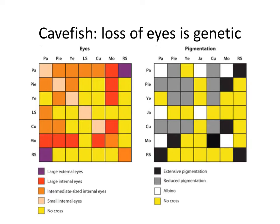So in each of these, let's just focus, although it's the same pattern in both of these, so we could look at one or the other: presence or absence of eyes and amount of pigmentation. Each row and each column is an abbreviation for a different population of cavefish. And so you can see on the diagonal, Pachón by Pachón, that's a cross of two members of the same species. The diagonal is crossing one population with itself, looking at, so to speak, purebred populations.